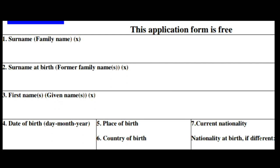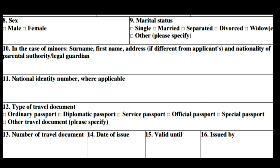Okay. So number one is your surname. Number two, surname at birth. Number three, first name or given name. Number four, your date of birth. Number five, place of birth. Number six, country of birth. Number seven, current nationality. But if you have different nationality at birth, then you have to put it there. And number eight, if you're male or female, so ako female, so yung naka-cross out. Number nine, marital status, so ako naka-cross out single.